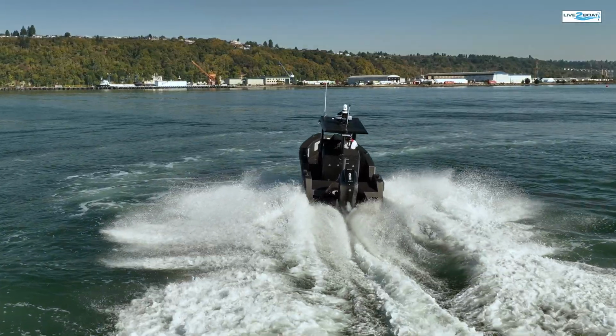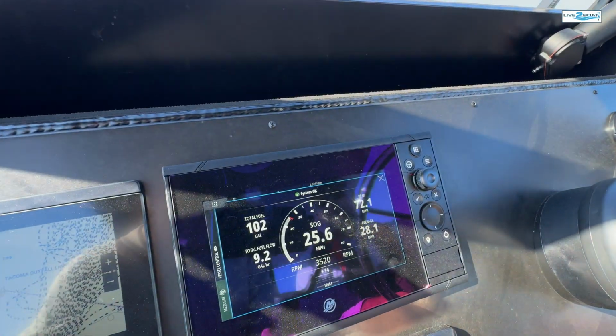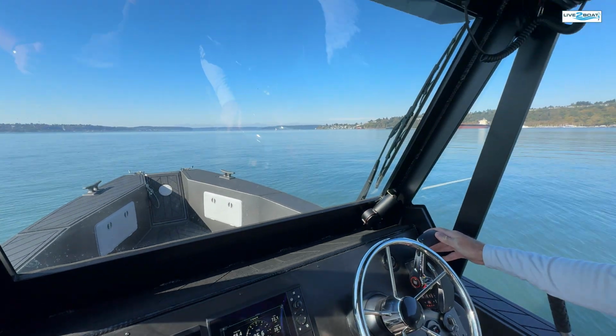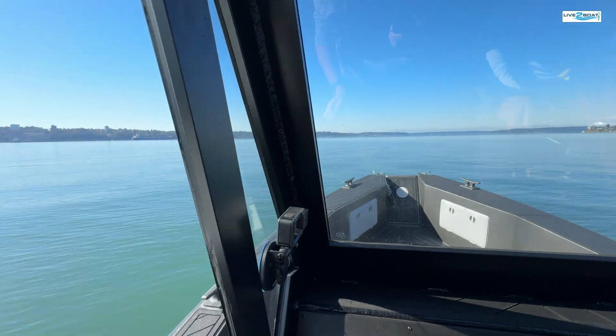So let's get going here. We're running at 25 miles an hour. Nice smooth ride, of course. We've got great water here today. Let's go ahead and get up to about 30. Right there.